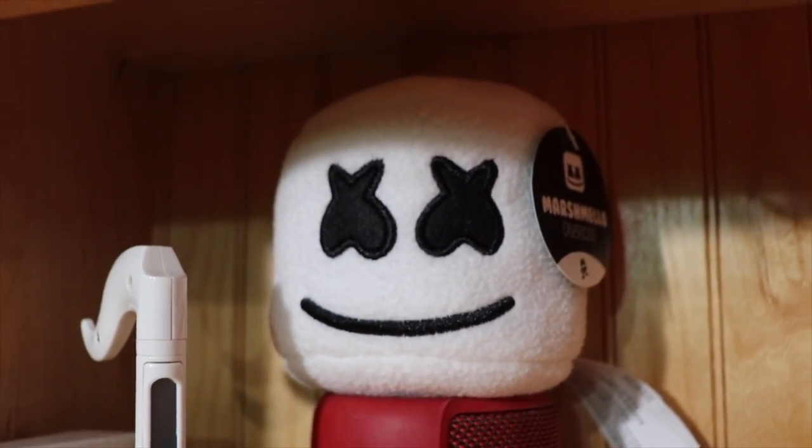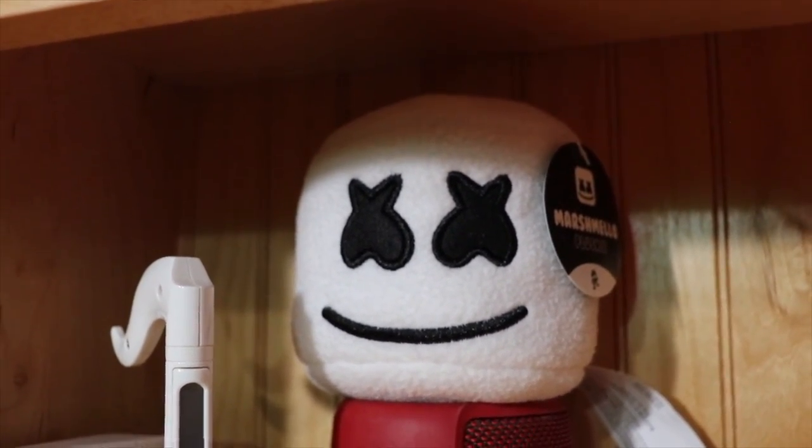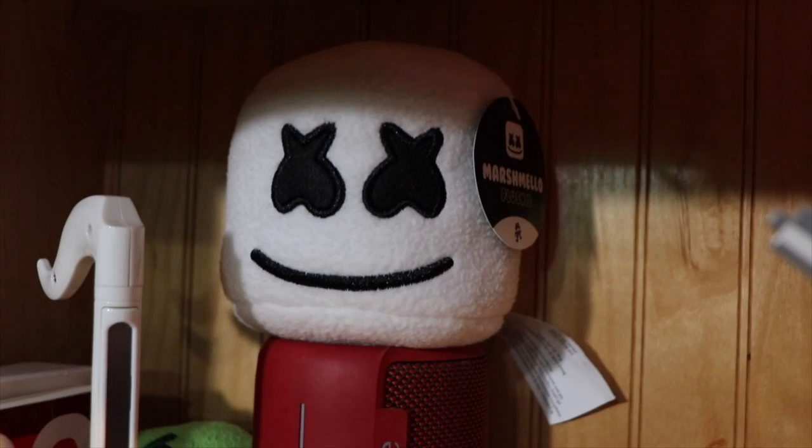Obviously, this is a Marshmello plush. If you don't know who Marshmello is, you should definitely check out some of his music. He is actually the best. But yeah, it's just a little cute little plushie. That's all it is. It's literally just a plushie.